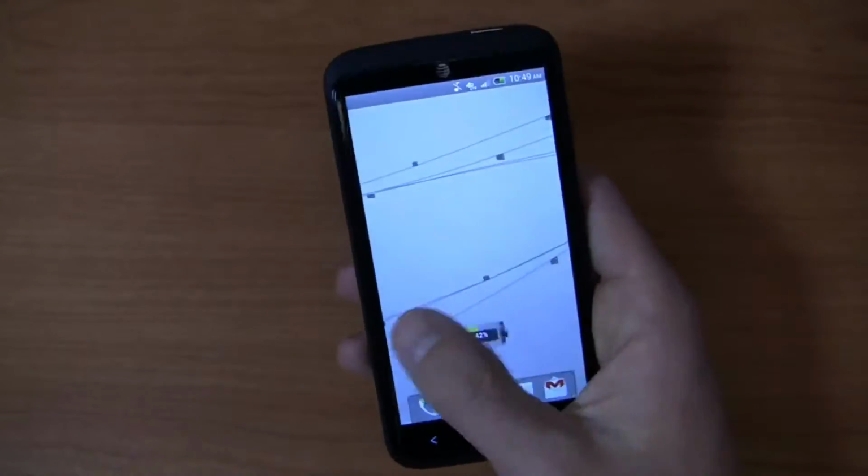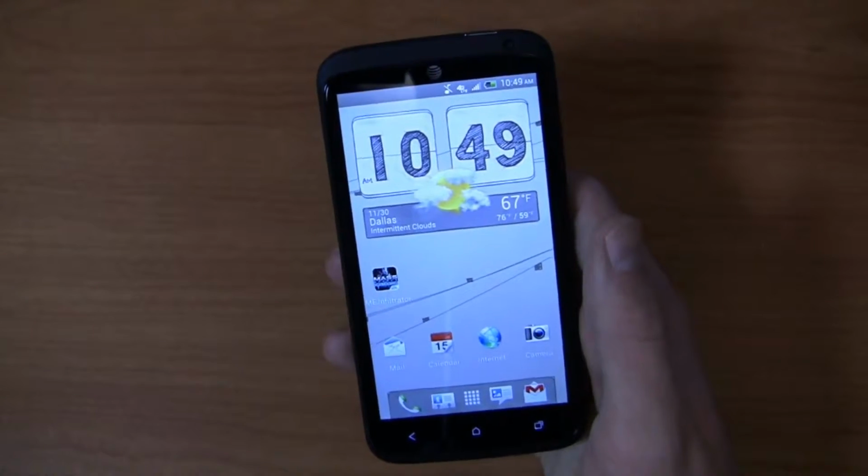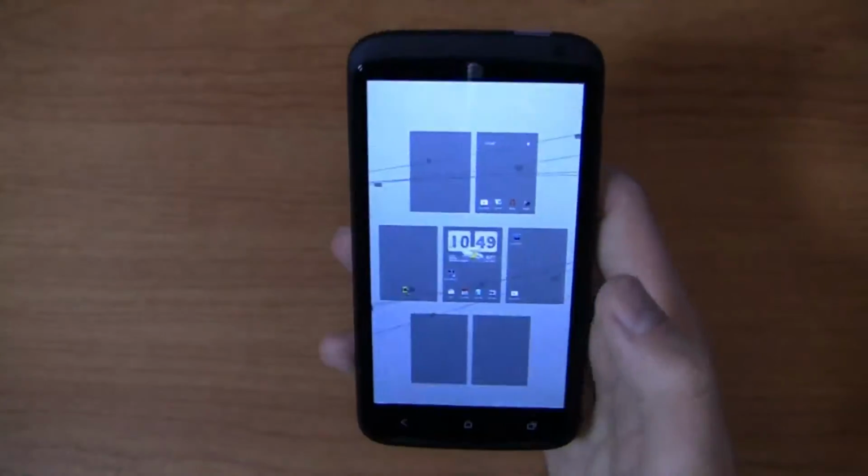Every now and again, I'll see a loading thing where it'll load, typical HTC Sense, where it kind of brings up that loading pinwheel, if you will, and for 2 or 3 seconds it loads something up, like when I go back to the home screen or something of that nature.